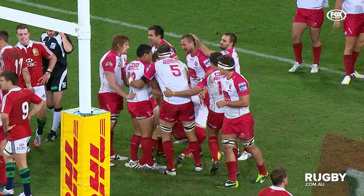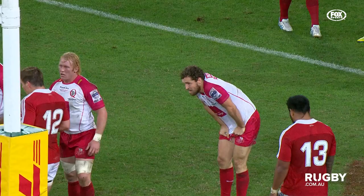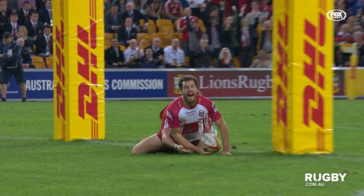Was flat-footed. I'm too far. 60 metres out and split them up the middle. And then had the vision at the end. He came up against Stuart Hogg, the fullback, had one man to beat. He had no support with him, so really his only option was to chip and chase. They're looking for the grounding. No problem. Try time, Queensland Reds. What a way to hit back.